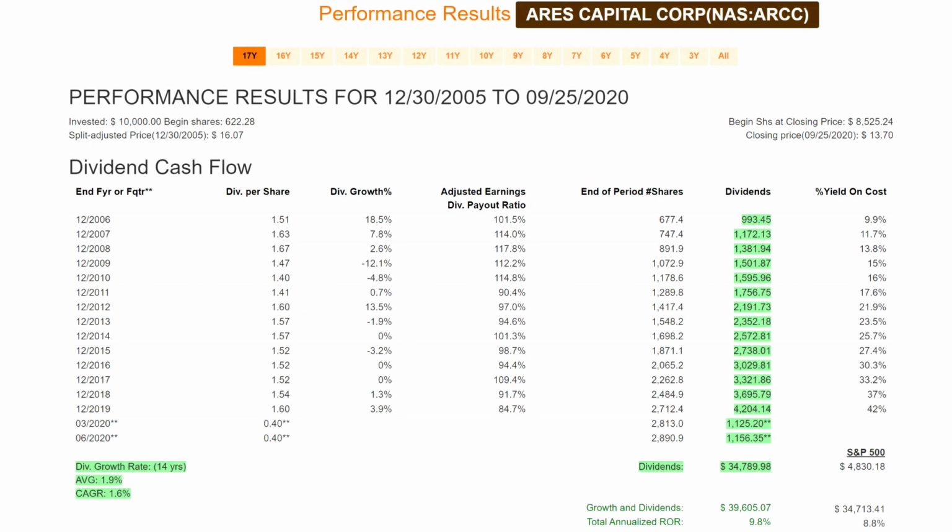Looking at their historical performance, if we had reinvested dividends for the past 17 years, Ares outperformed the S&P 500 with a 9.8% annual return compared to the S&P 500's 8.8%. Yield on cost for the dividend would be a massive 42%.